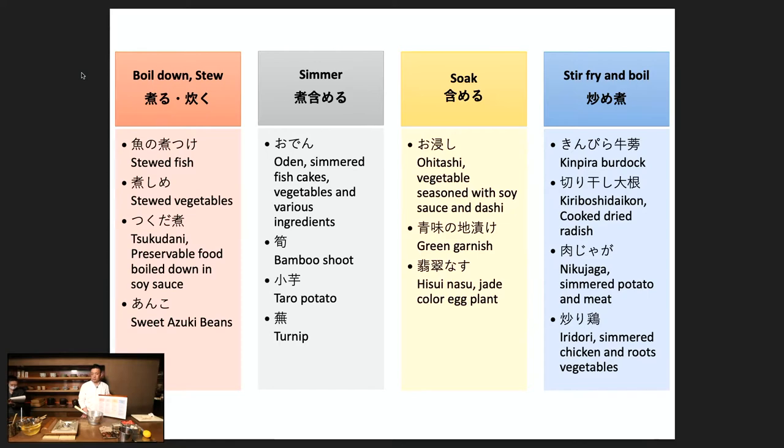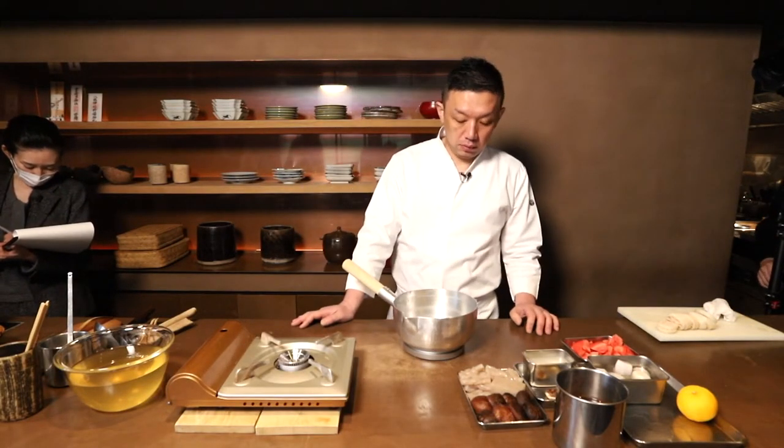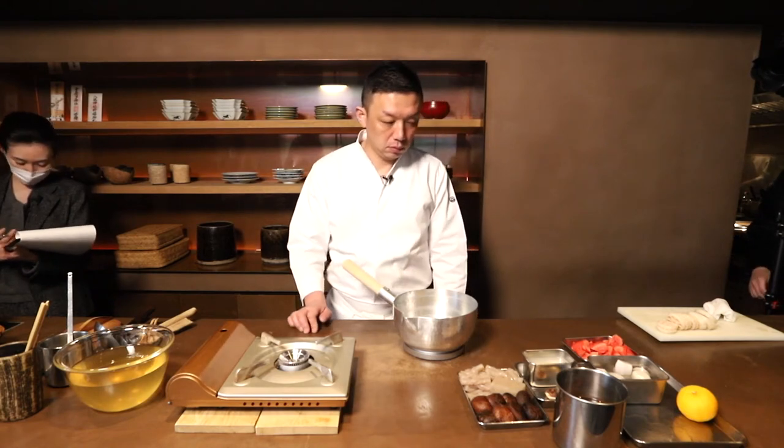And for oden, we still have ample dashi or broth in it, so we never see the liquid completely gone. It's more like the ingredients floating inside the liquid. And for the taste, it's softer. For the nishime that we're going to be cooking, the liquid is going to be almost completely gone.